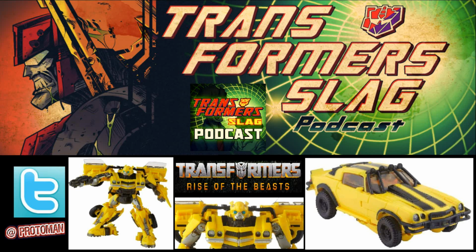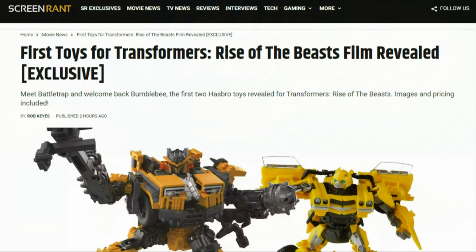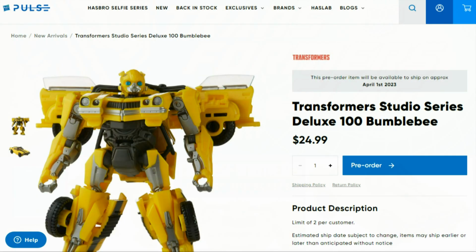The road to Rise of the Beast continues, and we have another stellar Transformer Tuesday today with a bunch of reveals. These came courtesy of multiple different sources. The images first leaked this morning through different toy distributors. Then Screen Rant got the official images shown on their websites publicly. And finally, everything ended up on pre-order and visually available on Hasbro Pulse today.